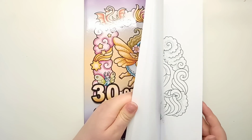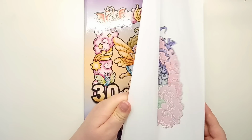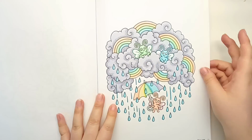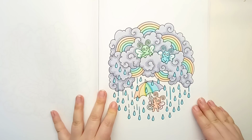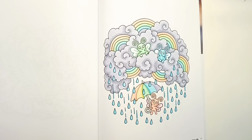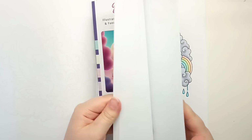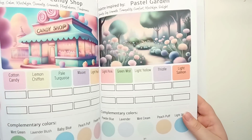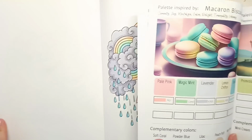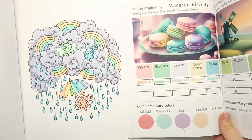But I like picking my own colours for it, and I've been using a pastel colour palette book that I really enjoy. And the page for April was aptly the April Showers page. And let me grab, it's just next to me here, the Pastel Reverie colour palette book and show you the one that I used. I used the Macaron Biscuits page, so you can see how I incorporated the colours there.